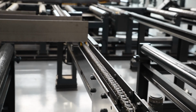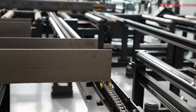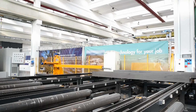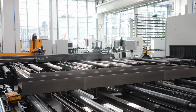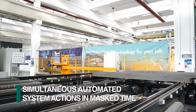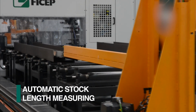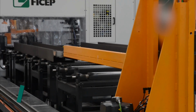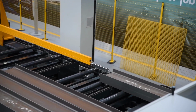Since the nest of the incoming stock material was entered by barcode, the material positioning system is pre-staged to the proper location along the in-feed conveyor. As part of the automatic sequence, the material positioning device adjusts and clamps the section. At maximum efficiency, Ficep's intelligent steel fabrication technology automatically stages and transfers the next part to be processed in the system in mask time. An integrated sensor confirms the material is properly clamped before the stock material is automatically advanced towards the drill saw. A laser device confirms the stock length of the nested material for processing without the requirement of operator involvement.